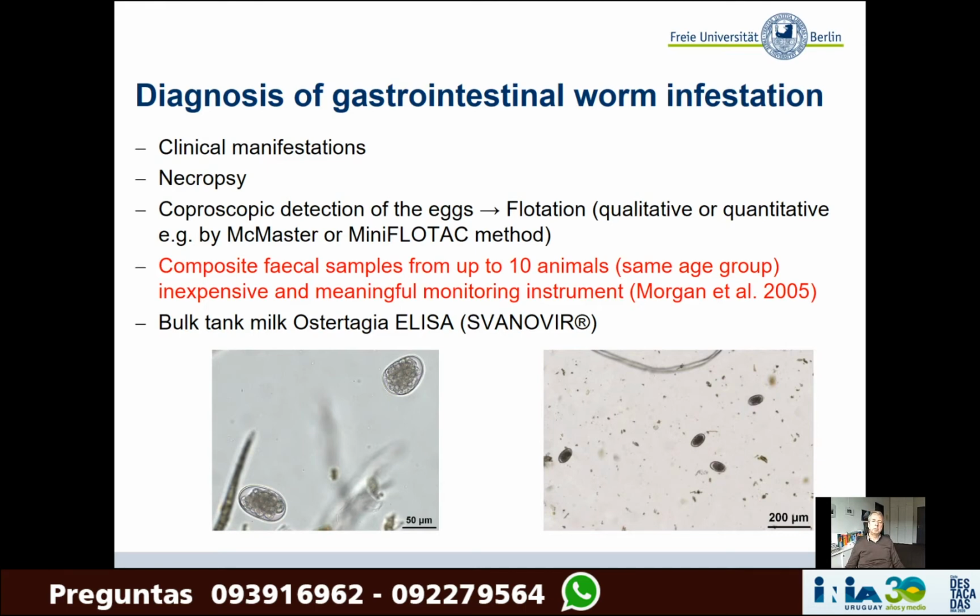This is a less intensive magnification picture here. You can detect these eggs by using the flotation method, either qualitatively or quantitatively. Quantitatively, the best-known method for a long time has been the McMaster method. Other methods have been used as well, like Flotac or Fill-Flotac methods. Many different tools you can use.